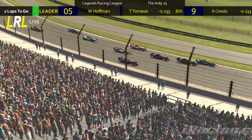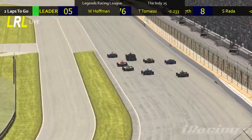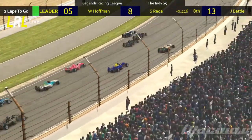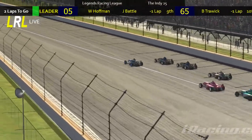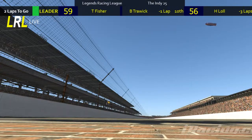And now anyone else a lap down, hoping they wreck right now in order to get their lap back to have a chance to win this race. Yeah, if I was the lap cars, I would just stay as far away as I can so I don't get any damage if they wreck here. But I don't think they will, as they really spread out. They probably will on the final lap, but here they go, coming down the front straightaway. The ultimate time, coming to the white flag.